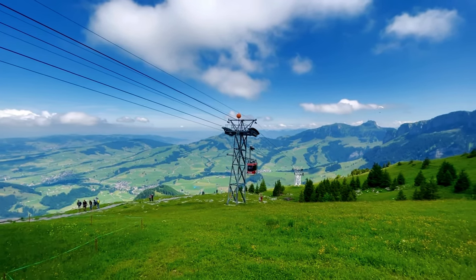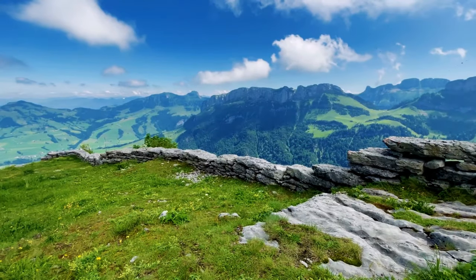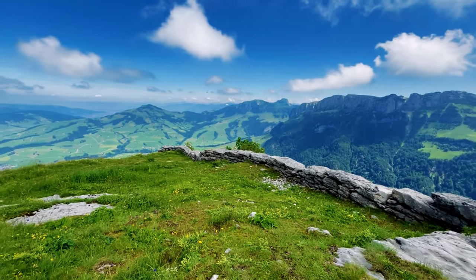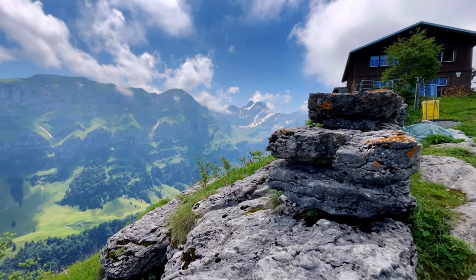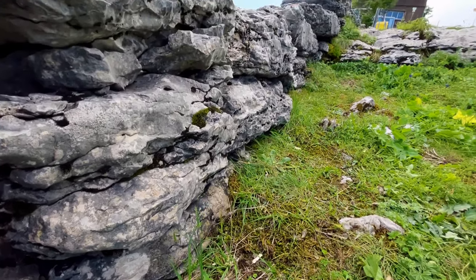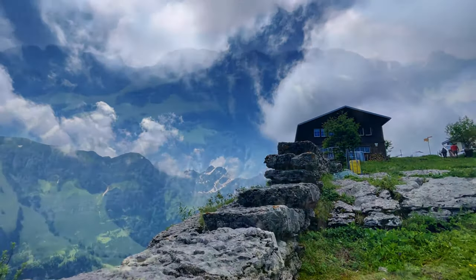So getting here is easy. From Appenzell it only takes 2 stops to Wasserauen, and it is the last stop on the Appenzell railway, so hard to miss. From there, an ultramodern cable car, the one that we took, carries passengers up a steep 723 meter climb to Ebenalp at the height of 1,644 meters. All of that in only 6 minutes, so no sweat.